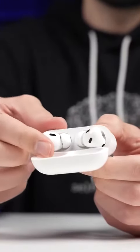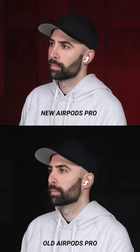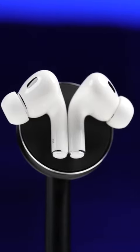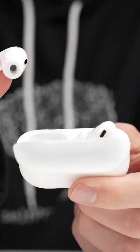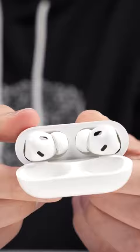Now, in terms of the sound quality, to my ear, when I did a blind test against the older AirPods Pro, I immediately knew which one was which, with the second gen just having deeper and richer bass. The last big claim Apple made with these is regarding the battery life, with Apple saying that the earbuds themselves last 2 hours longer than before, so up to 6 hours compared to 4, and the combined battery life with the case is now up to 30 hours compared to just 24.